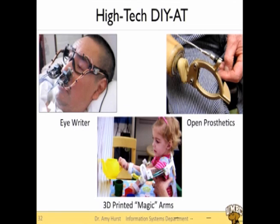Now, while these projects are really exciting and I think they make a tremendous impact, all of them still fall into that same problem with Jerry's work and the head pointer, that they were technology that was made for someone else and not an individual making it for their own use.